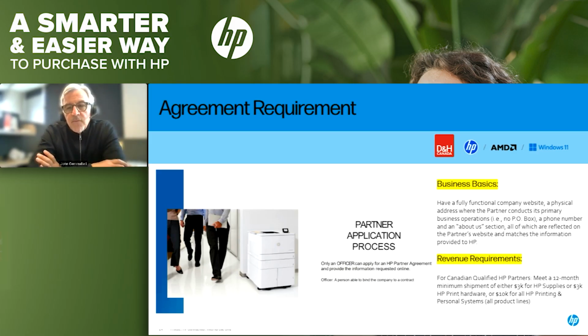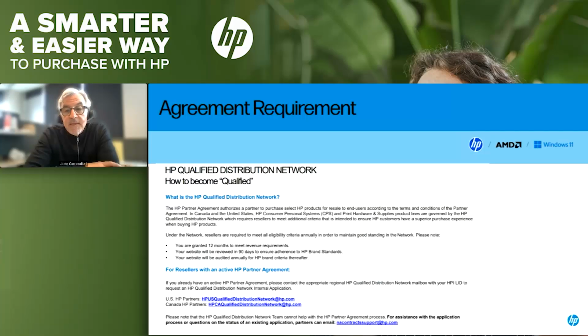For those of you that don't really do that, it's really nothing. It's a straightforward process, but it's something we should look into, and we're doing quite well in print. Print is a declining market, but people still need printers, so it's still a good opportunity. We are doing very well at HP Canada on our print business, and I welcome you to come and join the HP family, have a partner agreement, and see what it delivers.